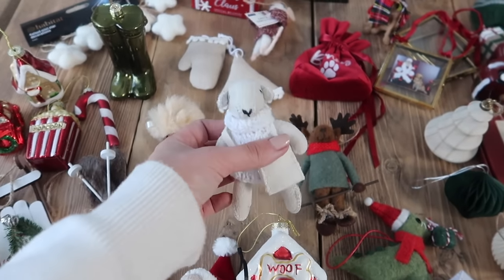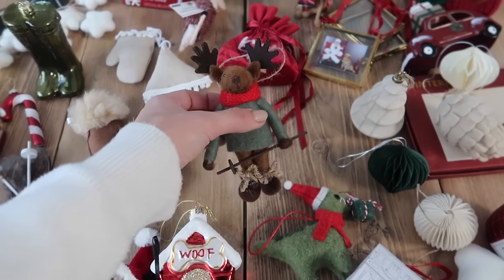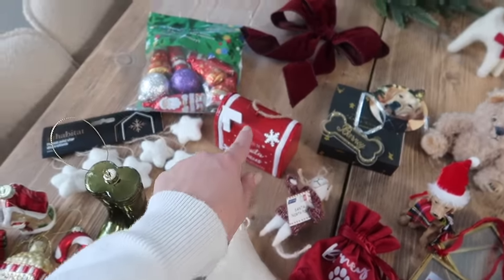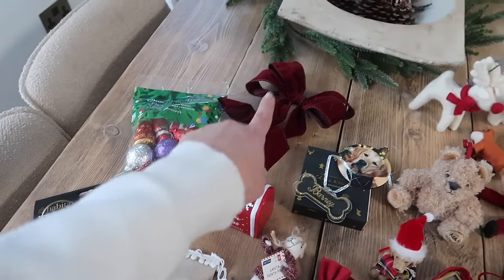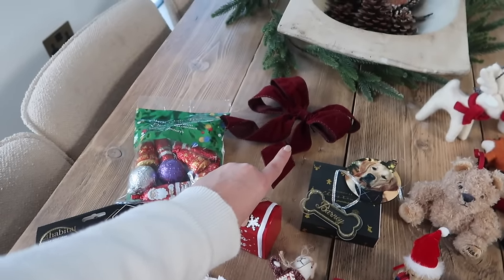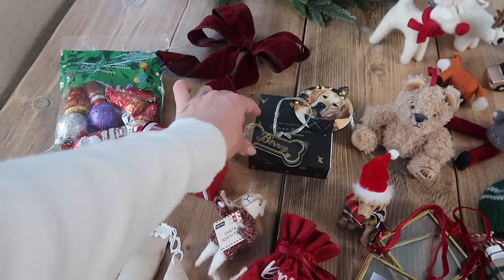This is a Daylesford Farm sheep. We've got this, I think, is from B&M. I think this one is too. It's either B&M or Home Bargains. I know this is from Home Bargains, though. We've also got some more Sainsbury's chocolates to go on the tree. This bow, I believe, was from Home Sense, I want to say. These are from Photo Bubble, little cute personalized decorations.